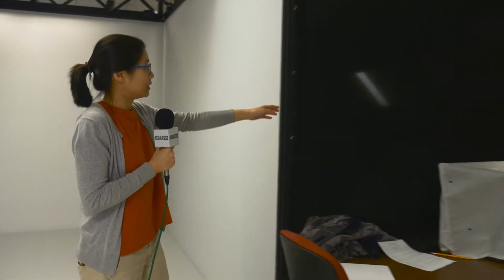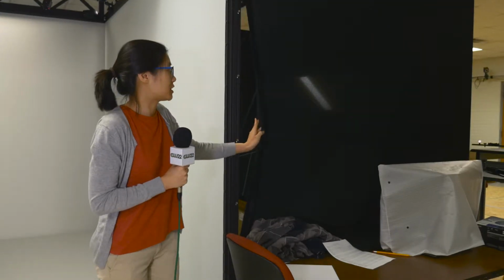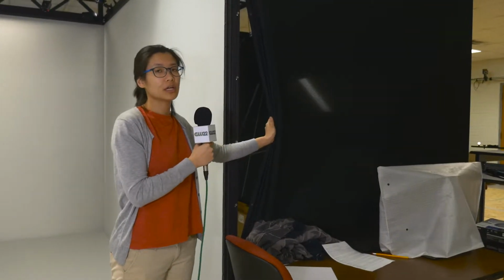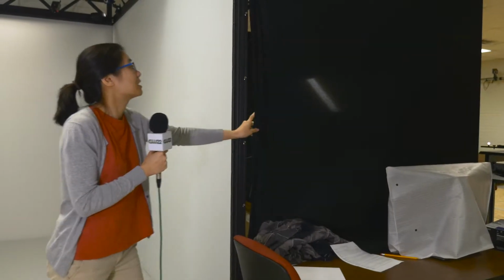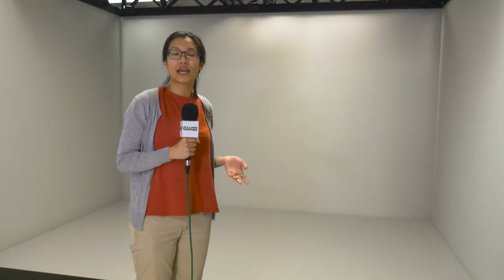Behind each one of these screens, it's got the 3D projector, and there's also a large mirror. So the 3D projector projects onto the mirror, and then it reflects onto the screen. So this is a rear projector system. It's projecting from behind. And the advantage of the rear projecting system is that it doesn't cast a shadow.